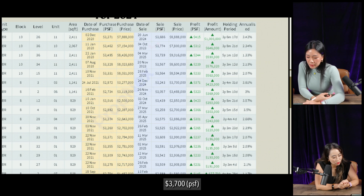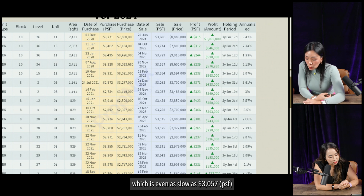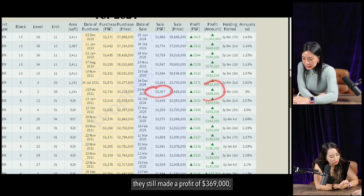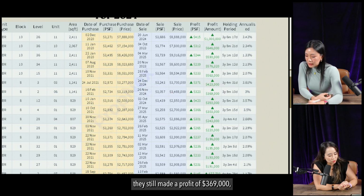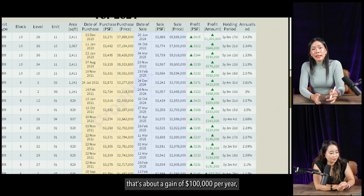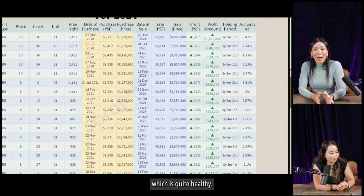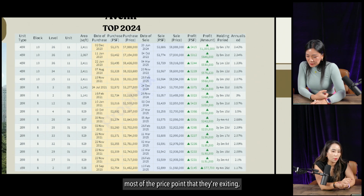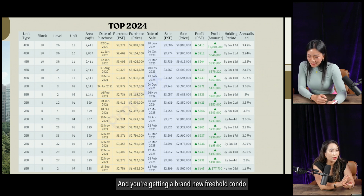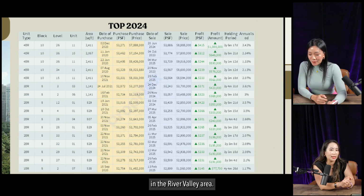3006, 3007, 3007, 35, and then one which is even as low as 3057. And for this owner, they still made a profit of 369,000 for a holding period of around 3 years plus. So again, that's about a gain of 100,000 per year, which is quite healthy. So averagely, you can see most of the price point that they're exiting for a project that just TOP is from 3,003 to 3,007, and you're getting a brand new freehold condo in the River Valley area.